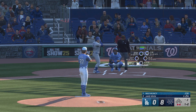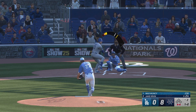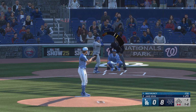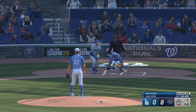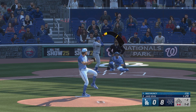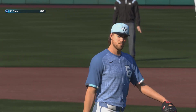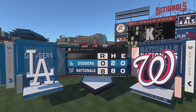Swing and a miss as he was late. 1 ball, 2 strikes. Fouls it off, still 1-2. And it's fouled off. They'll do it again. 2 outs. Swing and a miss. Struck him out. And a nice inning of work there as he sets him down 1-2-3.